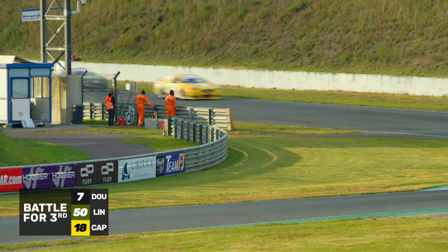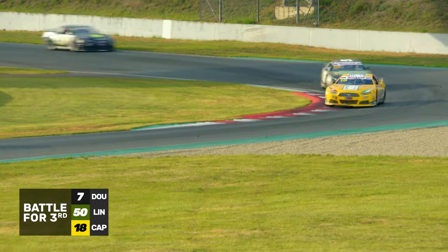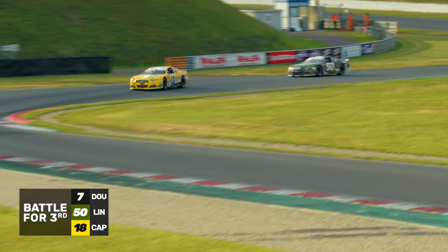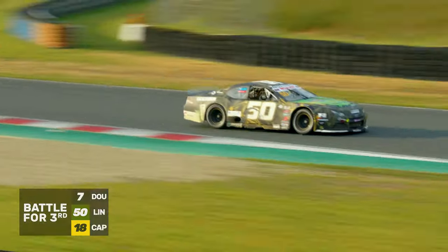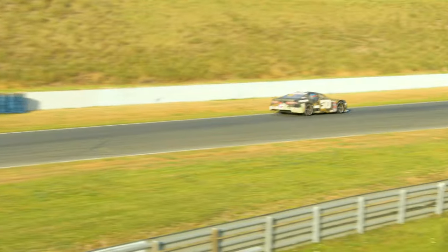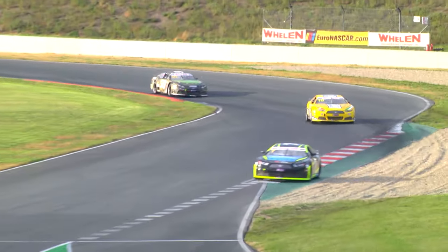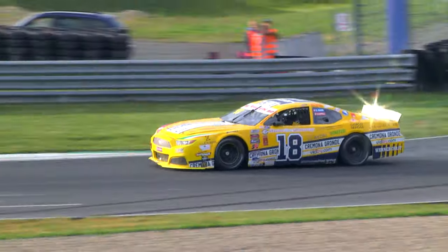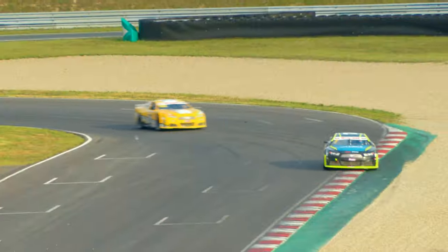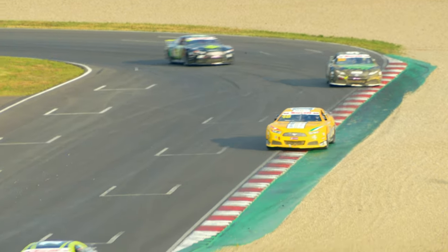Capelli gets himself up into fourth position at the expense of Jill Linster. Linster just caught himself on the inside curb there at turn 10, compromised his exit from the corner, and once again turn 10 is the critical place on this track. You have to nail that corner before the long run down to turn 11. Capelli moves up to P4.